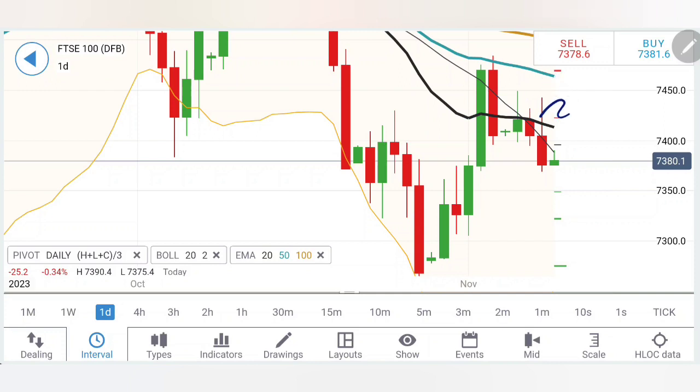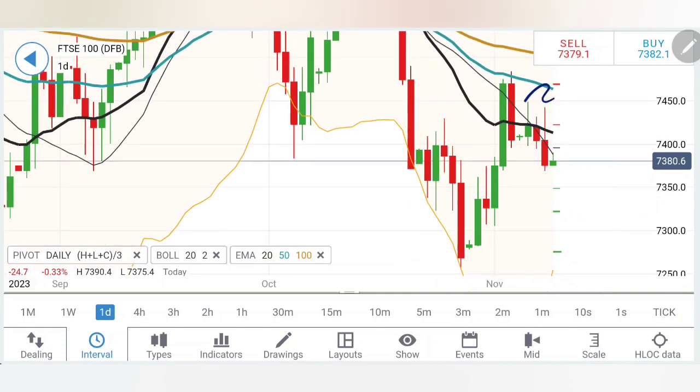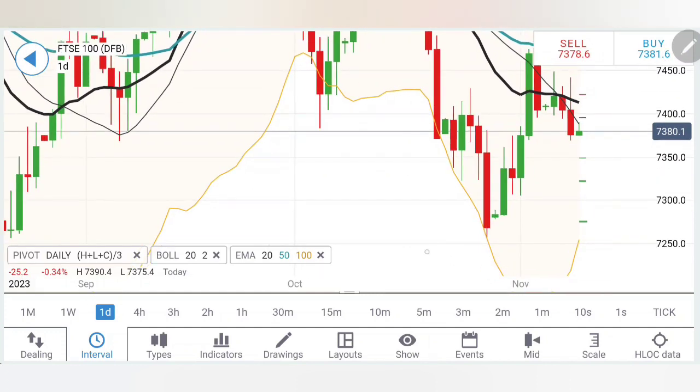Now see what has happened in the preceding two candles, increasing body size. This opened at the close of the day at the bottom, and once it stays below the lower levels, certainly a major fall can be seen here. What is happening in FTSE 100 after the drop? It is trying to retrace, and I will look forward to 7340, 7350, 7320 levels here for the day.